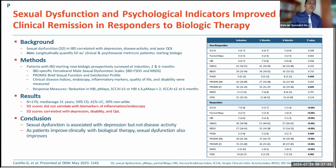So, on the quality of life of IBD patients, sexual dysfunction is a known factor that these patients suffer from. This particular study evaluated sexual dysfunction and found that the sexual dysfunction score did not correlate with the biomarkers or the inflammation on endoscopy. Rather, it correlated with depression and disability. And as the patient improves clinically with the biologic therapy, the sexual function also improves in these patients.